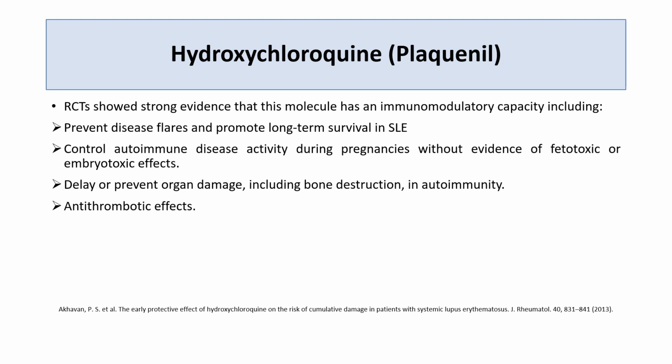And why are they used? Because RCTs, randomized clinical trials, showed strong evidence that hydroxychloroquine, Plaquenil, has immunomodulatory capacity, which helps in preventing disease flares and promotes long-term survival in SLE, and also controls autoimmune disease activity during pregnancy without evidence of phytotoxic or embryotoxic effects. It can also help in delaying or preventing organ damage, like the bone destruction seen in autoimmunity. Also, many reports mention that hydroxychloroquine has antithrombotic effects, and we know that autoimmune diseases like antiphospholipid syndrome or others can have prothrombotic events. So it has antithrombotic effects. Because of all these benefits, hydroxychloroquine is very popular in medical practice.